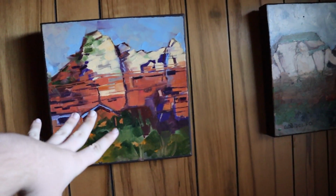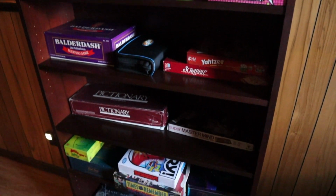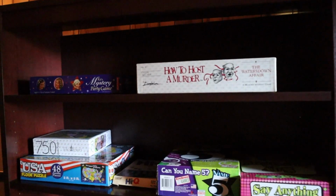Pictures, just a nice office with a cool view of the trees, the neighbor's house. These look kind of abstract. I don't know if that's the right word to use, I'm not an artist, but they're paintings of the red rocks, which is like Sedona's trademark. We have a game shelf with a ton of games right here. Definitely gonna play a couple tonight. That's our plan.